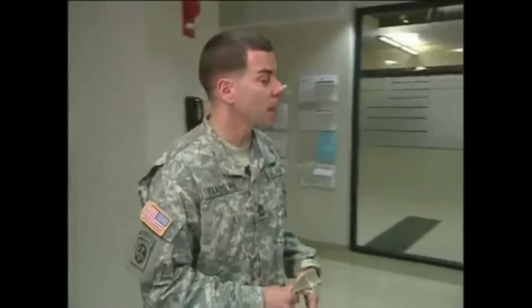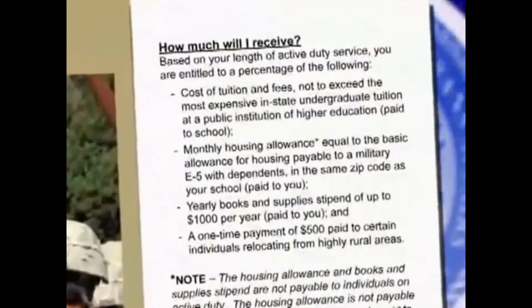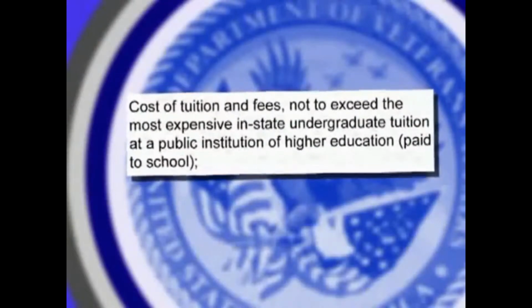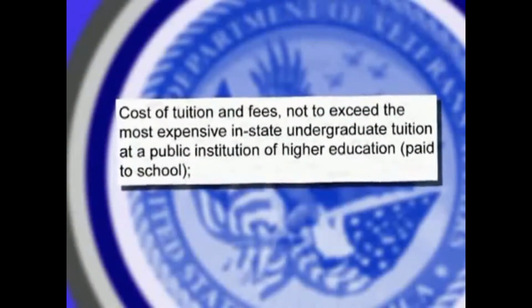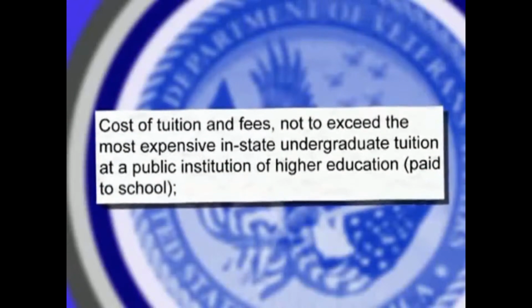Now students get 3 benefits instead of 1. The first is that the student, in this case Liz, doesn't have to come up with the money for tuition. Now the schools receive their tuition directly from the government. And the government has a cap on how much they will pay. The way the policy reads is the cost of tuition and fees must not exceed the most expensive in-state undergraduate tuition at a public institution of higher education, which can sound confusing.